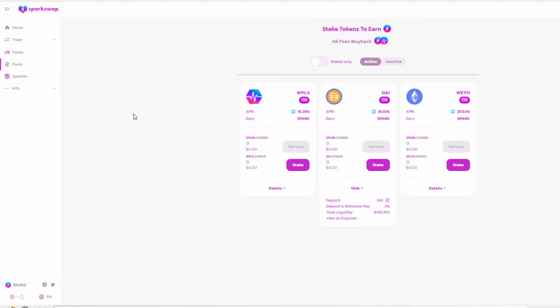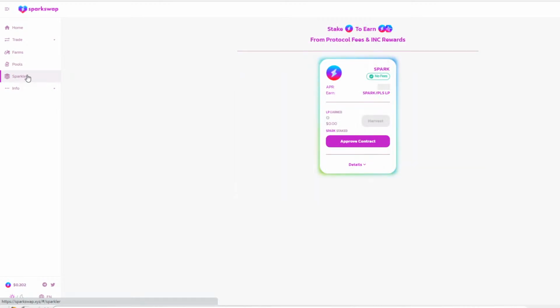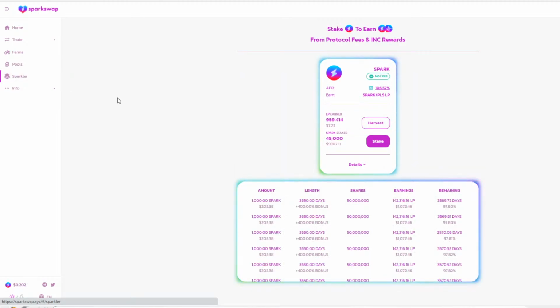Last but not least, Sparkler was printing like crazy today. We had a massive payout in Sparkler, and a lot more is coming. As you can see, I have a lot locked up in Sparkler. We play the game just like all of you do. Being part of the team, we only earn from Sparkler. So, super bullish, and it was a massive payout. The payout in Sparkler today is a sign of things to come.